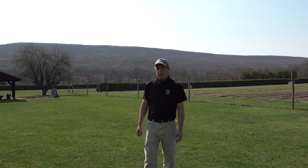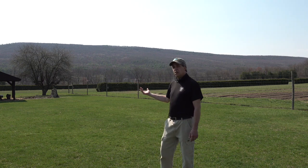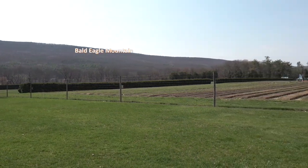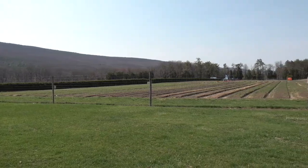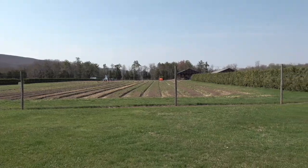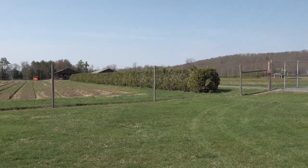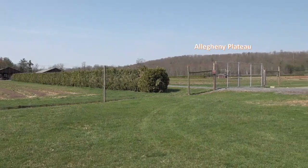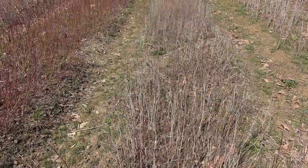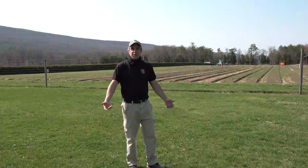There's another interesting part about our geography here at the nursery as well. We're against the last mountain in the Ridge and Valley province of Pennsylvania. Bald Eagle Mountain is the last mountain of the Ridge and Valleys. And then to our north is the Appalachian Plateau. The plateau for the rest of the state begins here. So we're nestled in a tight little valley of Bald Eagle, and we have a great water source here from the Bald Eagle. We're always with water to be able to irrigate our seedlings. And we have very flat ground here as well and good soils. So let's see what we do here.